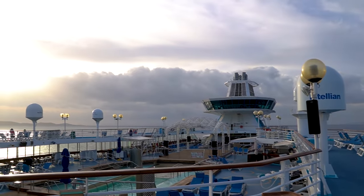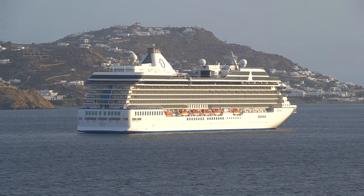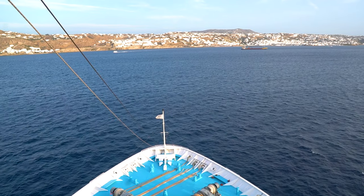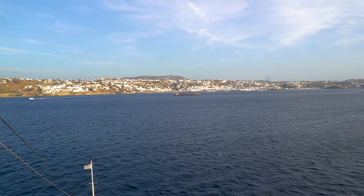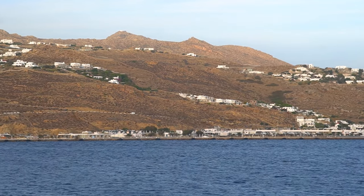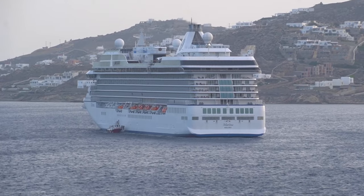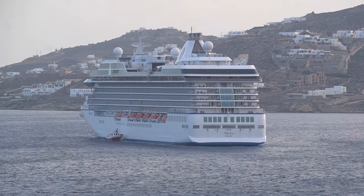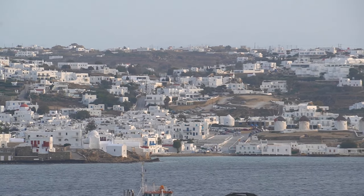where the cruise ship Marina was already there on the anchor. We did not have to use the tender boats. In this case, we got the docking location in the port of Mykonos. Both have ups and downs, so if you're on the anchor, you have to use the tender boats, obviously, and if you're in the port, it is a few kilometers to the city center. So in this case, we were in the port, but Celestyal was taking care of us and had organized shuttle buses for free, which is very nice.